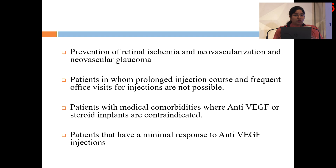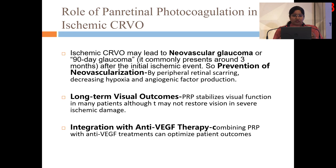In patients in whom a prolonged injection course and frequent office visits for injections are not possible, laser can be considered. Patients with medical comorbidities where anti-VEGFs and steroid implants are contraindicated also benefit from laser therapy. Patients that have minimal response to anti-VEGF injections are also considered for laser photocoagulation.